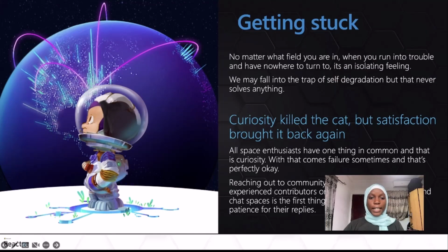So, getting stuck in open source. No matter what field you're in, you're going to run into trouble and have nowhere to turn to, and it's an isolating feeling for everybody, right? We may fall into the trap of self-degradation, like, oh, I can't do this because I'm so stupid. That's not what you should do at all. That never solves anything. There's a saying that curiosity killed the cat, but most people don't know that the saying is not the complete version, because the ending is satisfaction brought it back.